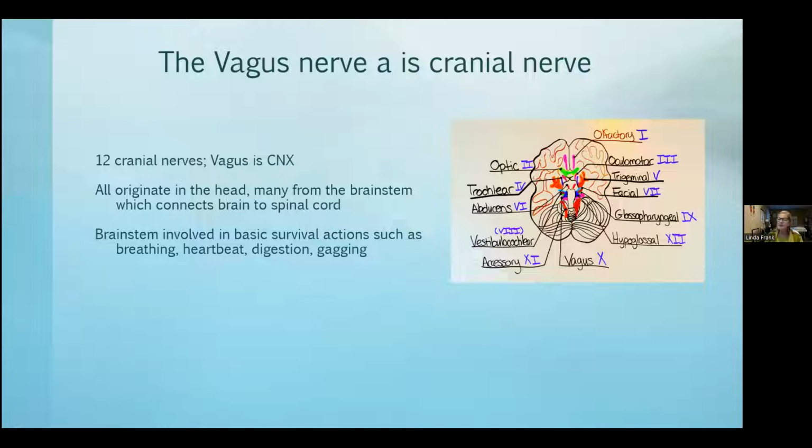The brain stem is involved in basic survival actions like breathing, heartbeat, digestion, gagging, sneezing. These are actions that we don't have control over, although certainly our breathing we can control. But we don't have to. It happens automatically.